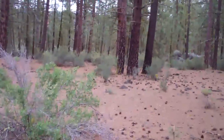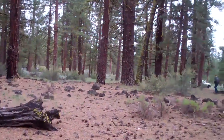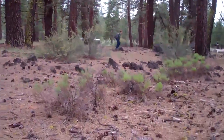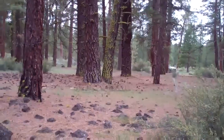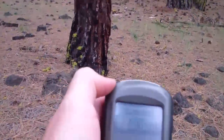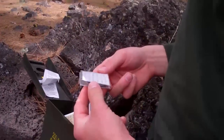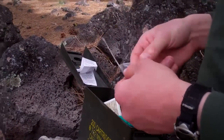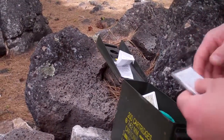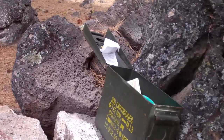We are here at the first cache. We're about 60 or so miles from Jimmy's house. Found two travel bugs. Cool. I can put two trackables in there myself that I can hold on to for like 2 hours.